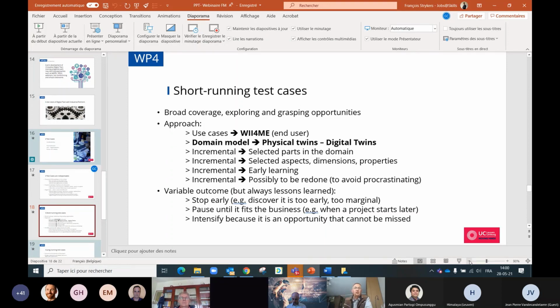And the next step from the use cases, we go to the domain model. And this is what I've been discussing earlier in the question and answer session, that you use the use cases to know what's relevant, and then you forget the use cases. So it's the relevance and reality which determines what your physical twins will be. And in order to learn early, you select a very limited amount of parts in your application domain, and you start modeling them, and you start modeling them simple, and you expand as you go. You don't hesitate, you don't postpone by being afraid that what you're doing is wrong, because you learn early.